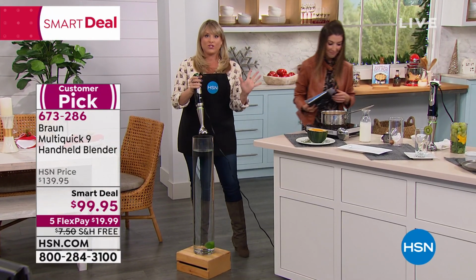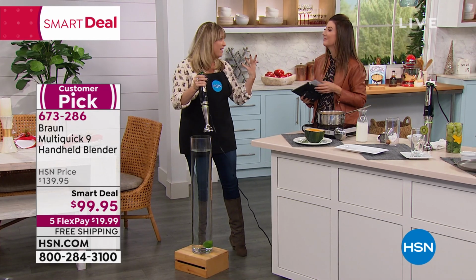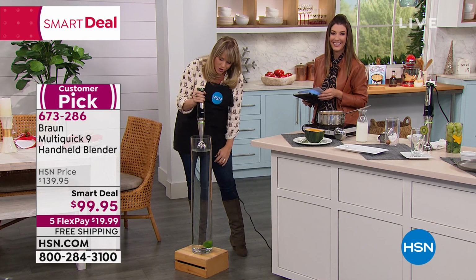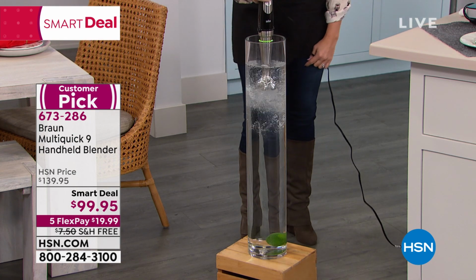Thank you. This is one of my favorite machines in the kitchen, and I actually used to hate hand blenders, because they would spray everywhere. That's not gonna happen with your Braun. Okay, this is like an exaggerated example, but I do wanna showcase what 750 watts of power in the palm of your hand means for you.